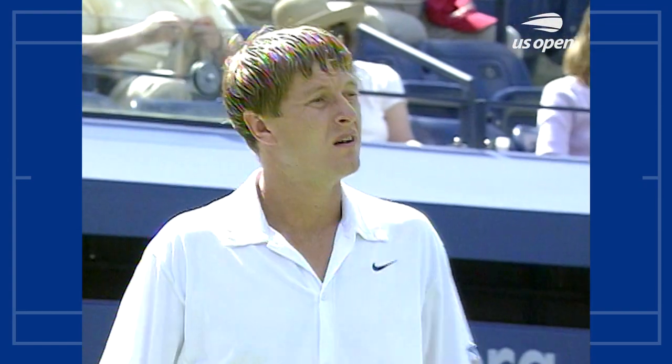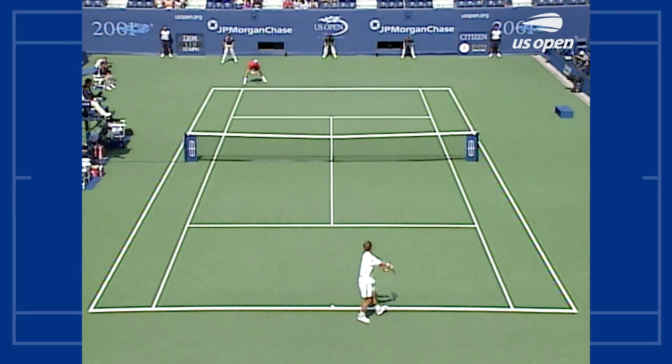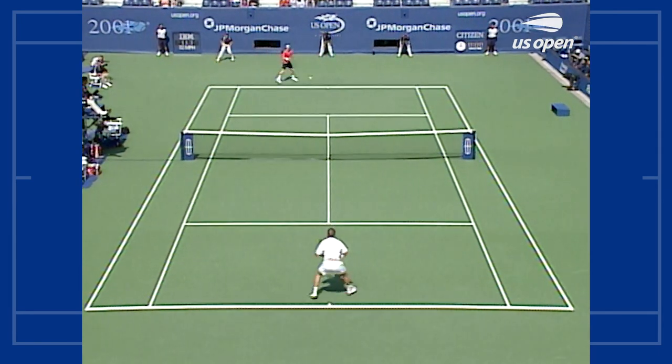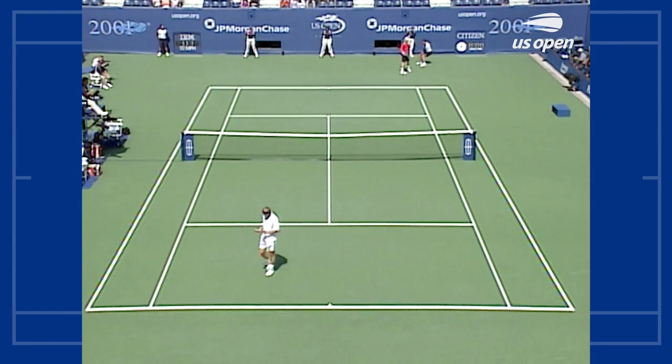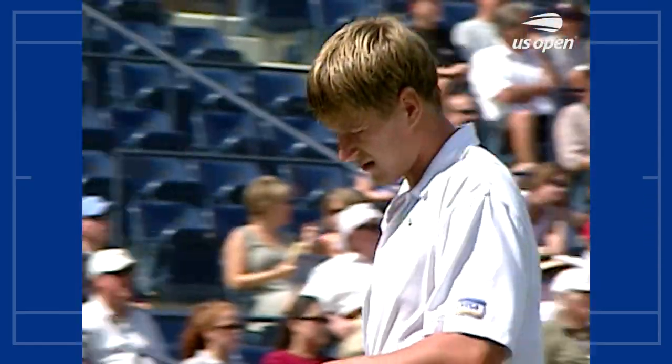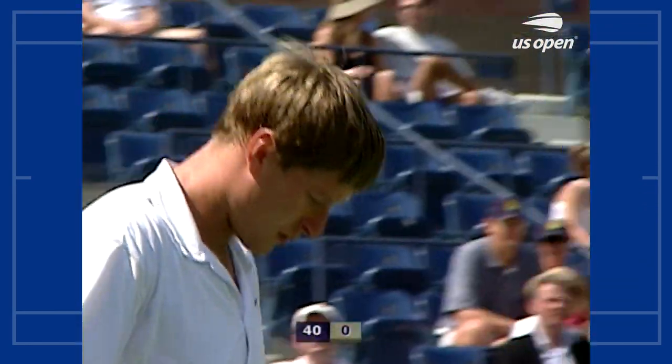Kafelnikov, not a type of player to just sort of blow somebody off the court, Mike. He's got good power, but not overwhelming power. And to me, that's one of the beauties of his game. He's very thorough, a lot of finesse. And there's a nice forehand up the line. Outright winner off the forehand from standing in the middle of the court for Kafelnikov.